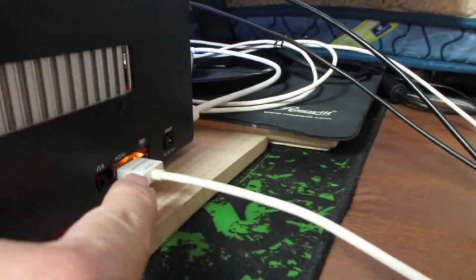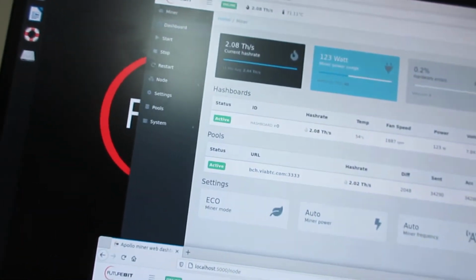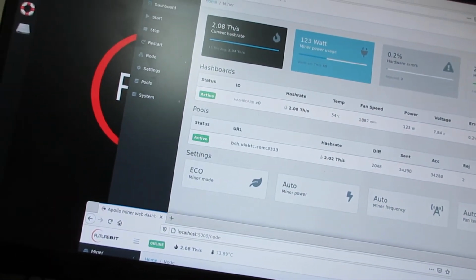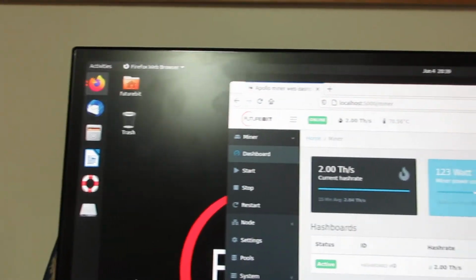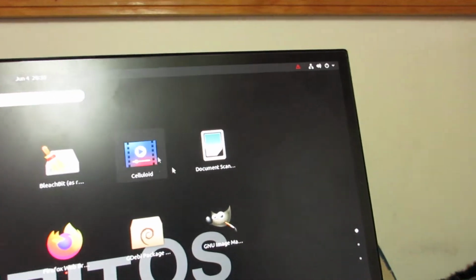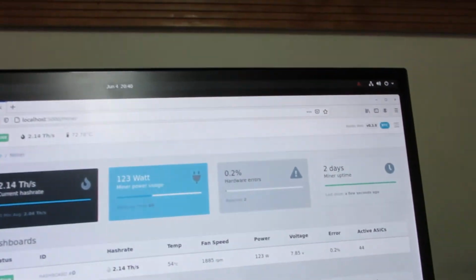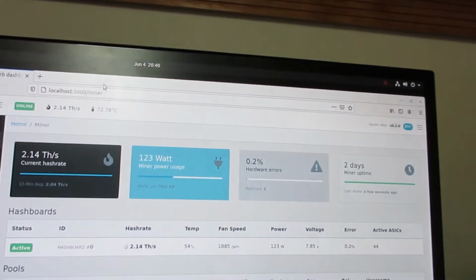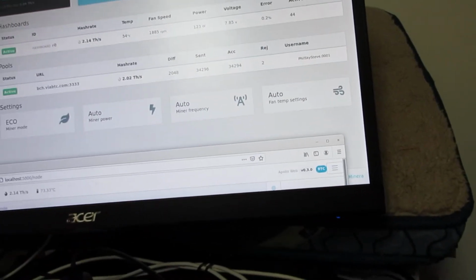If you look on the side, you can see I have an HDMI, which is going to here, and I'm running a version of Linux here. Take a look down here. Here's some Linux apps, or you could just close the apps, go back to these pages. I also have Firefox up. It's running that too.